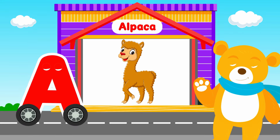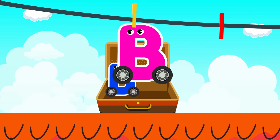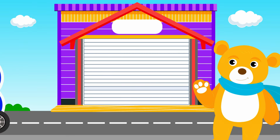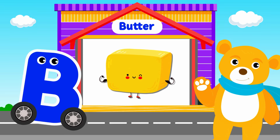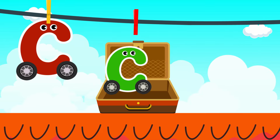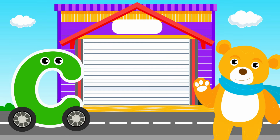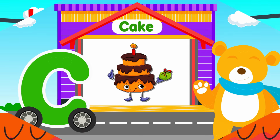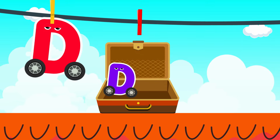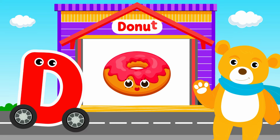A is for alpaca. B is for butter. C is for cake. D is for donut.